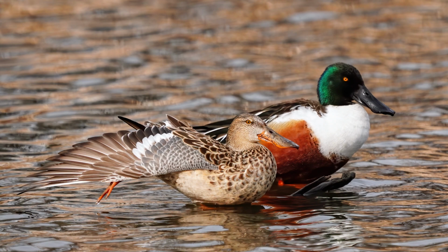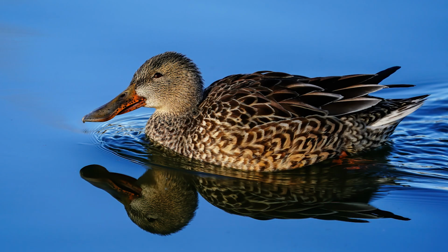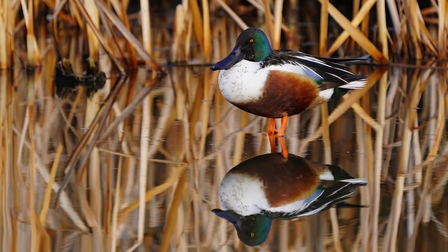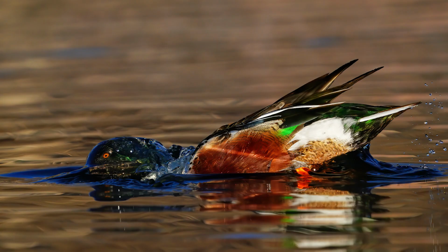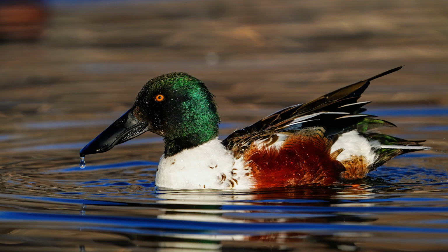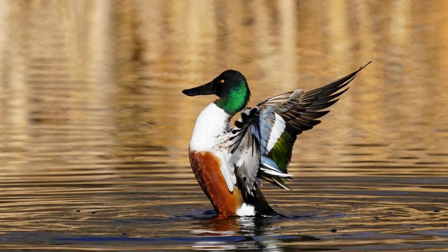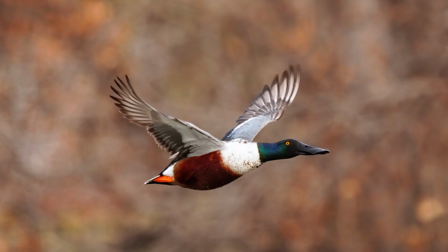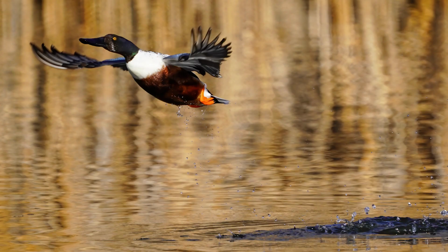These are dabbling ducks, and I've managed to get some of my favorite waterfowl images of the shovelers from Belmar in the winter. I've gotten reflection shots, close-ups, dabbling shots where you get that great drop of water coming off their beak. And I've got classic wing stretch sequences and lots of flight shots and blast-off photos. So there's so many shovelers here that you can really get great shots of them.